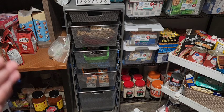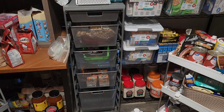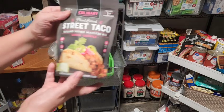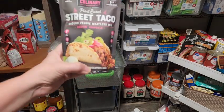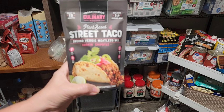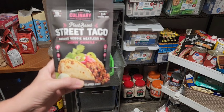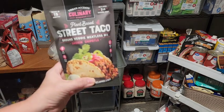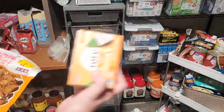I've emptied it out. It used to have a lot of my freeze-dried snacks, my fruits, vegetables, yogurt. I've now temporarily put the girls' vegetarian stuff, their soy textured protein, in this drawer. So this is also soy textured protein. And this is awesome, by the way, smoking chipotle. If you're ever trying to bulk up your ground beef, throw something like this in there. It is delicious. This is our shelf-stable tofu.